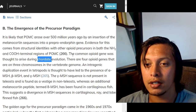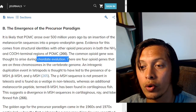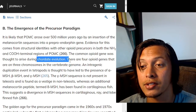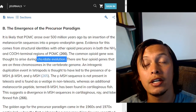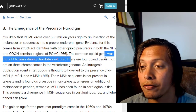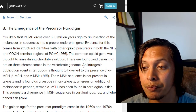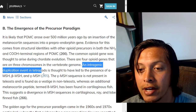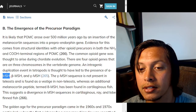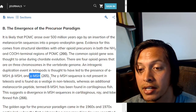So the common opioid gene is thought to have arisen during chordate evolution. So in this particular subset of animals, this is where the opioid gene probably arose. So a long time ago. So there are 4 opioid genes that are on 3 chromosomes in the vertebrate genome. An intragenic duplication event in tetrapods is thought to have led to the presence of alpha melanocyte stimulating hormone, beta melanocyte stimulating hormone, and gamma melanocyte stimulating hormone.